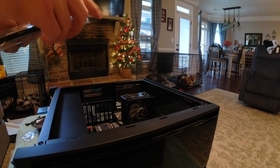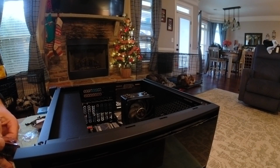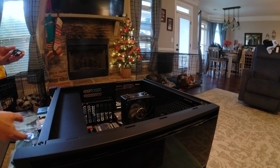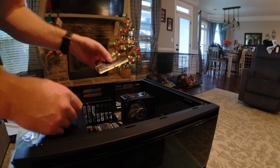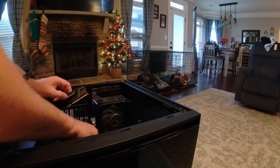Now, your memory is keyed. Again, there's a slot so that you can't really put it in backwards. If it doesn't feel like it's going in, then you're probably doing it wrong. So let's go ahead and pop these out. All right, see how there's a key there and it's off-centered. So the way this is going to go in, it's going to snap in that way, in this case with the lettering facing out. So we want one to go in the second one.